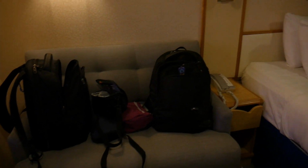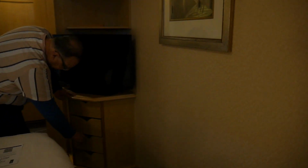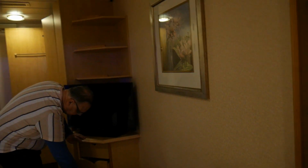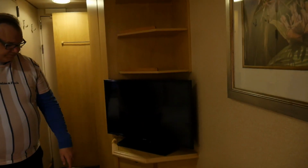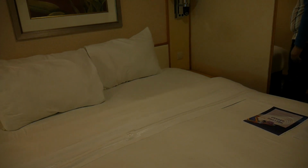And a little couch right here. I don't know if this is a pull-out bed. No, it's not a pull-out bed. It's really just for two. That's small. Maybe this is a 24 or 32-inch TV. Of course, the bed. I think this is two doubles put together.